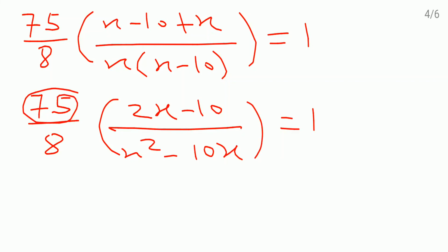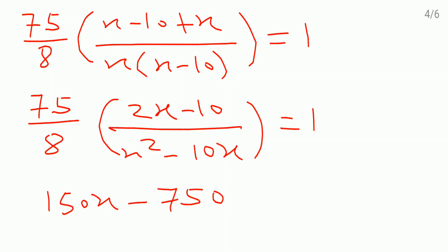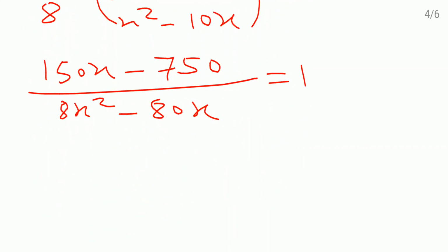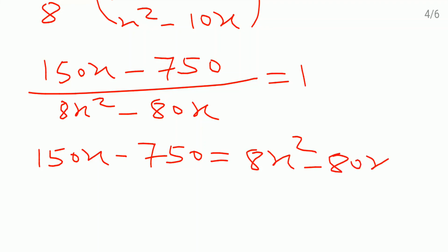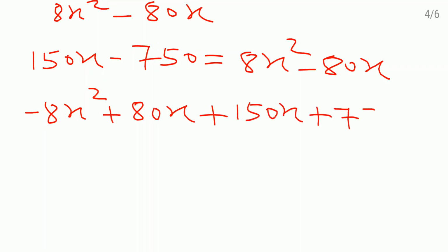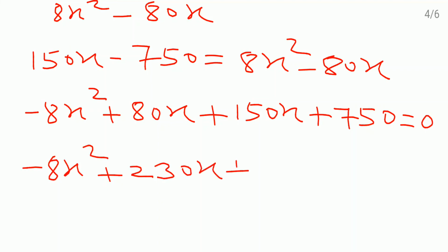Now this 75 and this one will multiply. Now it comes as 75 2s are 150x minus 750. At the denominator place, 8 into x square will become 8x square minus 80x, which is equal to 1. Now this denominator will go to the right hand side. So here 150x minus 750, which is equal to 8x square minus 80x. Now bring everything this side. So 8x square will come here, so minus 8x square, then plus 80x plus 150x plus 750, which is equal to 0. So minus 8x square plus 230x and here plus 750.